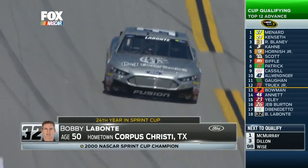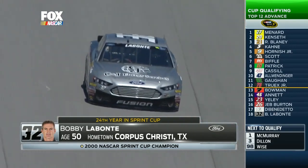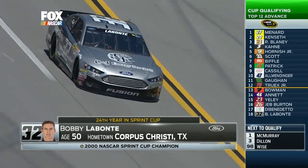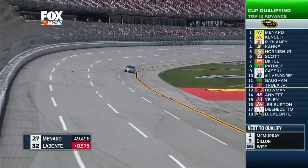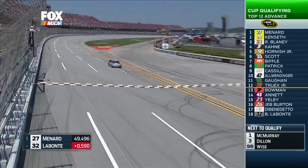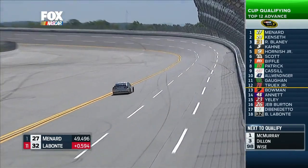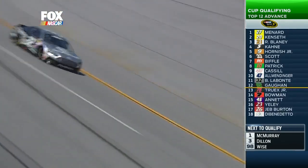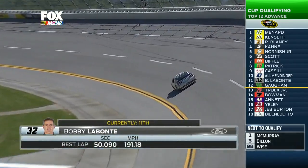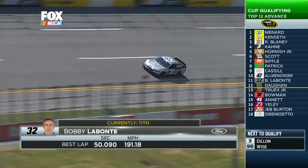Past series champ Bobby Labonte in the C&J Energy Services Ford. Your next qualifier. Trying to make his 43rd start here at Talladega. He has a pole, he has a win here. And that should do it. 50.09 puts Labonte 11th of 18 right now. Pretty good lap for the 32 car.